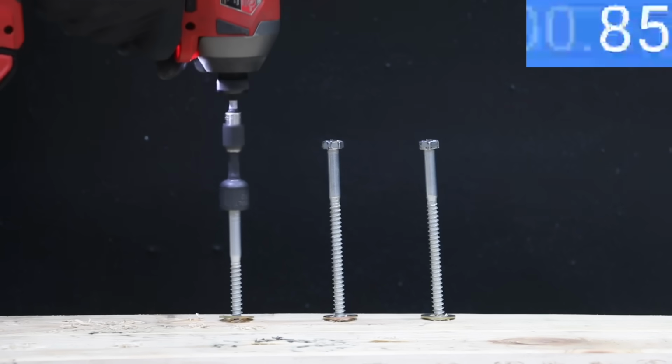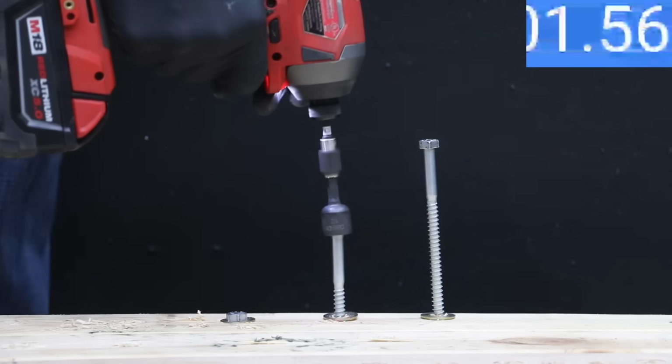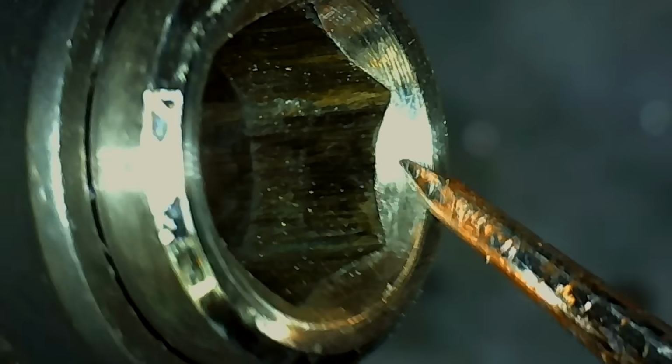The Bosch is very fast at 4.25 seconds on the first screw, and the Bosch moves into a two-way tie for first place with the Ryobi short at 4.6 seconds on average. The Bosch kept its cool at 86.9 degrees and still looks as good as new.